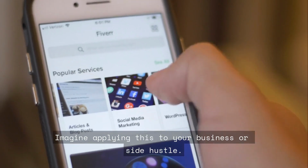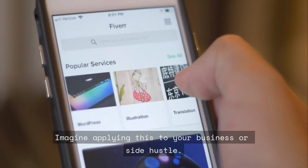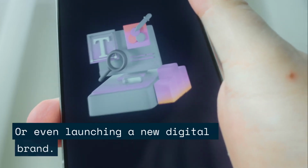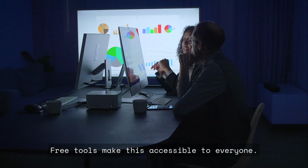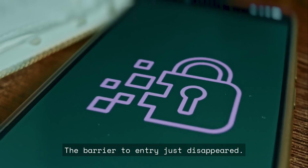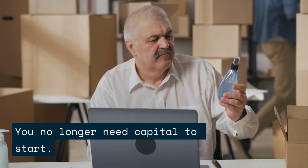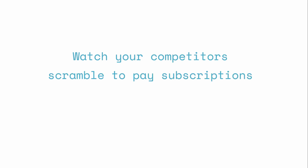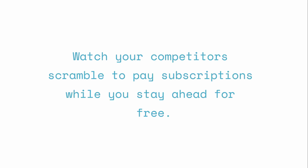Imagine applying this to your business or side hustle, or your creative projects, or even launching a new digital brand. Free tools make this accessible to everyone. The barrier to entry just disappeared. You no longer need capital to start. Only curiosity and execution. Watch your competitors scramble to pay subscriptions while you stay ahead for free.